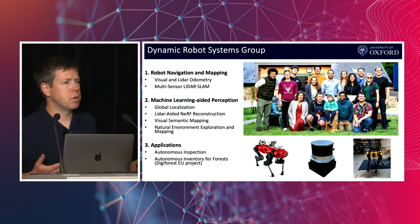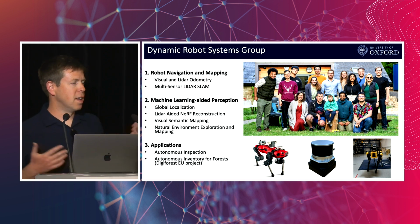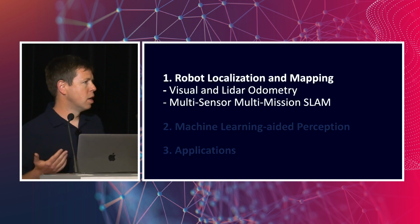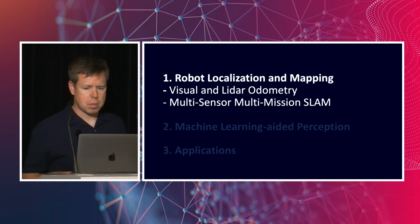Moving to start my own independent research group, I focused on a slightly simpler problem of four-legged robots, taking from the adage of Animal Farm, four legs are better than two. And there I focus on navigation and perception algorithms. I'm going to talk a little bit about the capabilities and technologies we've developed over the years.